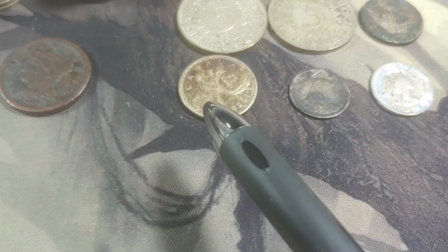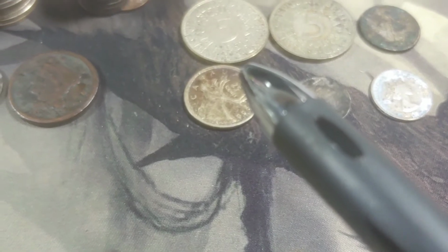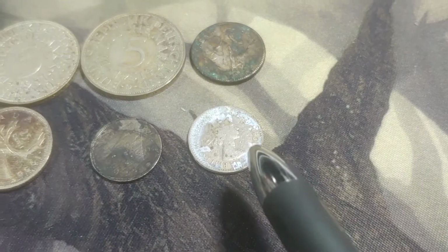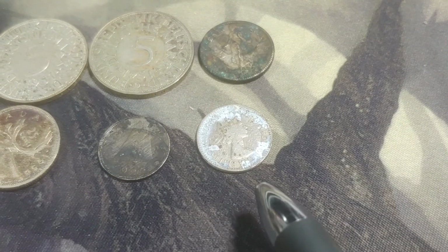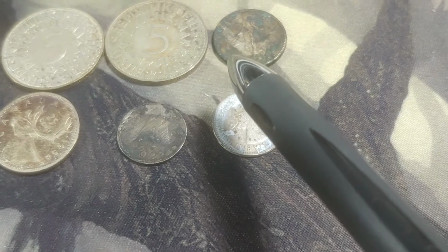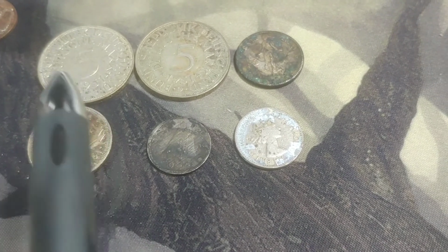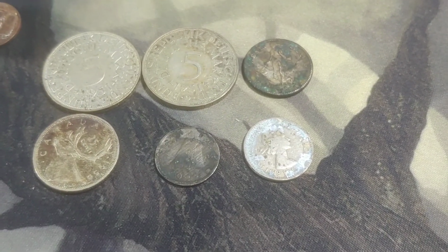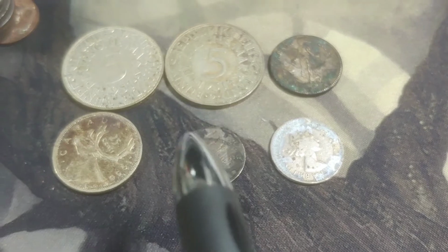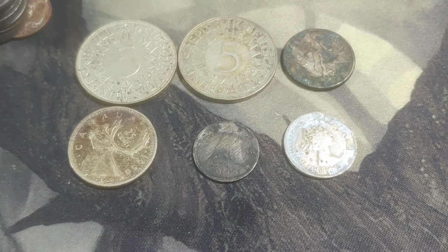Over in the Canadian ones here, we have a quarter and a dime, and the Canadians put their alloys at an 80% silver content. Right here we have a 1953 sixpence from England, which was 50% silver, and this is a 1944 Philippines 20 centavos that is 75% silver. So all of these together comes out to about maybe $15 to $20 in silver melt value. However, not all coin shops are going to accept these foreigns when they're buying in constitutional silver.